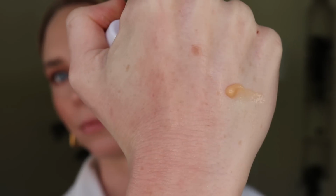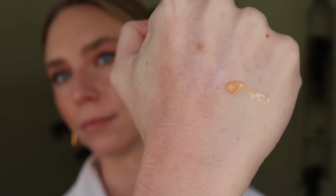Still just cannot stop reaching for the Ole Henriksen Pout Preserve Peptide Lip Treatment. It smells like creamsicles, which is so nice. It has a very silky, buttery kind of lip balm texture, and it's not super thin and runny and slip-slidey. There's a little bit of thickness to it, but instead of being stickier, tackier, grippier, really long lasting like a lip mask, it's really buttery, so it has slip. So for me, it's a great daytime lip balm because it does have those peptides, so I know that it's doing some skincare benefits as well.